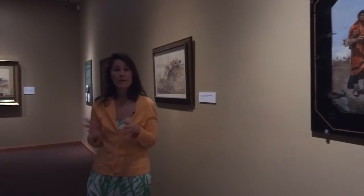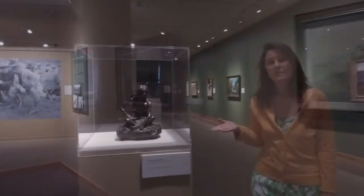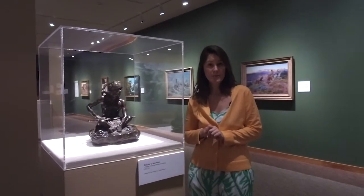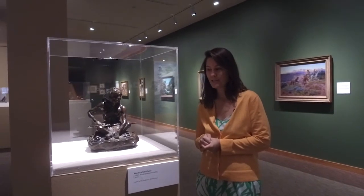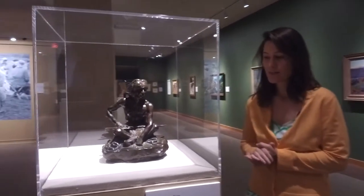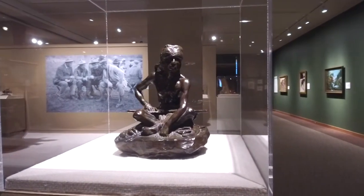Now, as we go over, we can look at another great pairing between a contemporary artist who admired Russell and one of Russell's great bronzes, Watcher of the Plains. So here is a posthumous cast of one of Russell's bronzes, Watcher of the Plains. Despite it being posthumous, it's still in really good condition, and it's a pretty good cast.